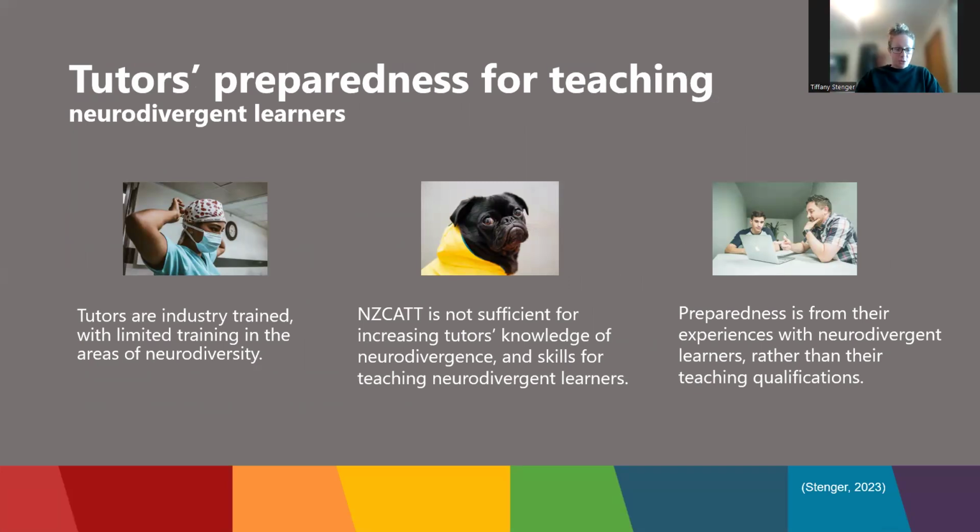So how prepared are tutors for teaching neurodivergent learners? Generally, tutors in vocational education are industry trained with limited teacher training. Literature and my research findings also reveal that tutors have little to no training in the area of neurodiversity or neurodivergence specifically. There is a requirement that tutors complete the New Zealand Certificate in Adult Tertiary Teaching at a minimum. But the participants in my research stated that this certificate did not teach them anything about neurodiversity or neurodivergence. So this shows a gap in their training.